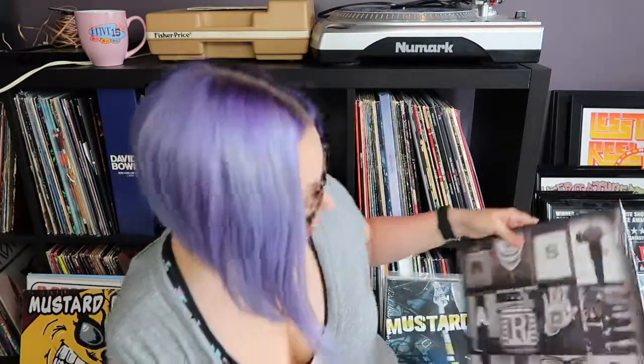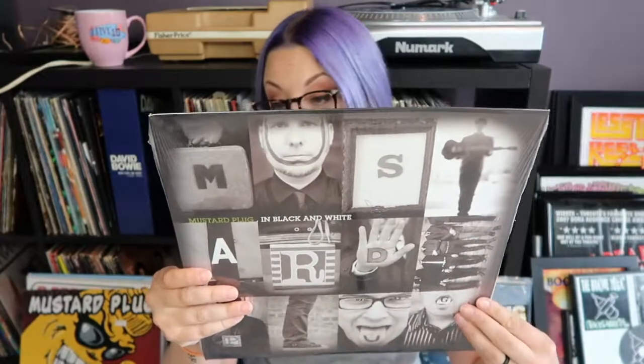Then we also have in black and white on vinyl. Alright, my battery died. Anyways, so this is the other vinyl we picked up from the Mustard Plug show, which was a great show, by the way. There were a lot of really good bands on there. My husband's ska band, he's in multiple bands, opened up for them, and besides them, there were 2 other openers and Mustard Plug, and it was just an overall really great show.